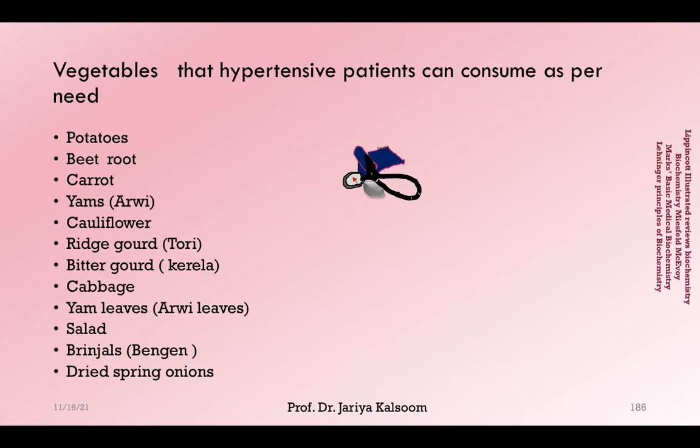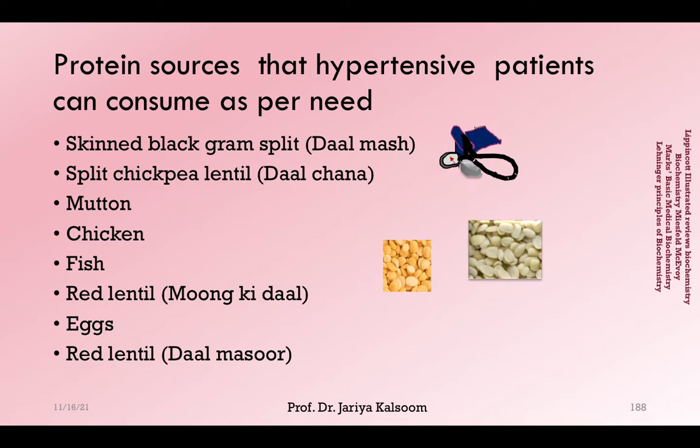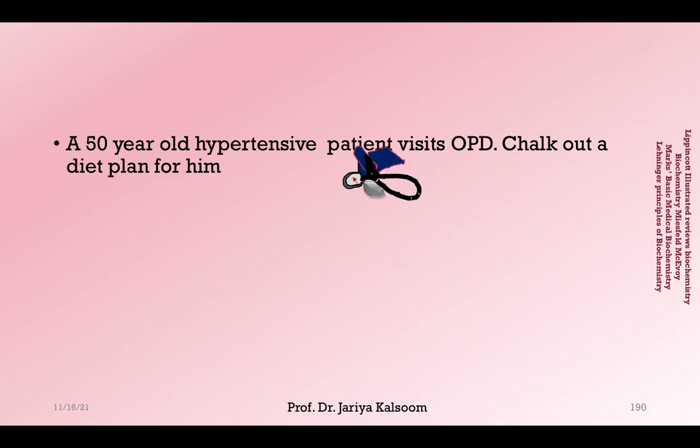Next are the vegetables. These vegetables may be consumed in recommended amounts. However, the preferred vegetables include spinach, mustard greens and tomatoes because of their potassium and magnesium content. To meet the needs of proteins, certain pulses may be consumed as per need. These fats can also be consumed in small amounts. So, back to drafting of the diet plan.